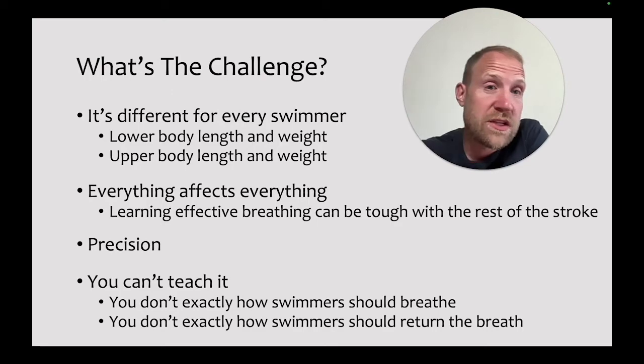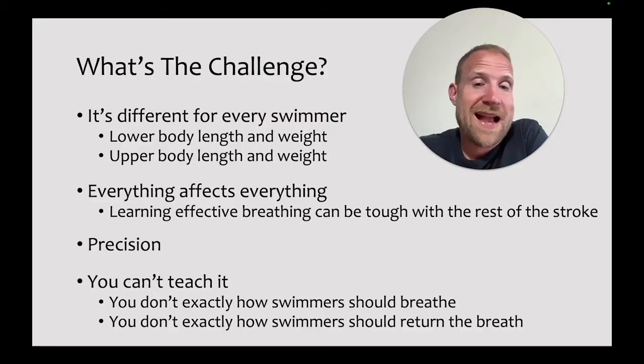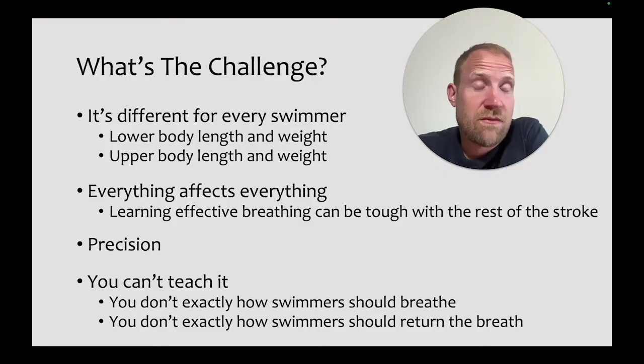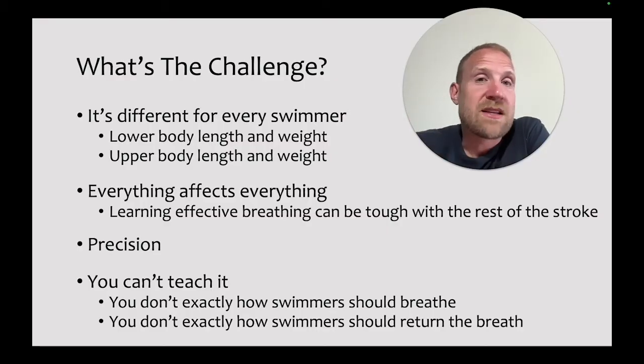Last challenge is for all these reasons, you can't necessarily teach it. Because of the different shapes and sizes of swimmers, you don't know exactly how they should breathe, and you don't know exactly how they should return the breath. And because of the precision involved, it's tough to be able to see those slight differences and see those slight changes and see the impact of them. It's going to be difficult to tell a swimmer to breathe 1 inch lower or to angle their body at 5 degrees less or more. That's not going to be something that swimmers can really understand. And further, it's not something that you're probably even going to be able to see. And I'll speak for myself, I can't see that type of stuff. So to overcome these challenges, we need solutions that make them irrelevant. And that's what we're going to talk about next.